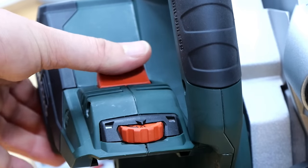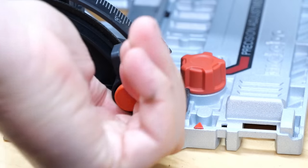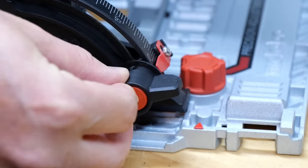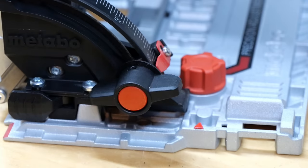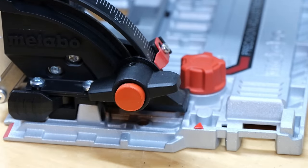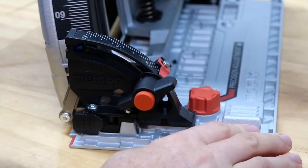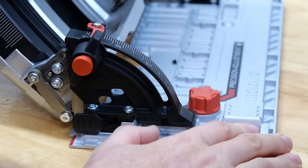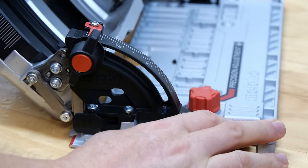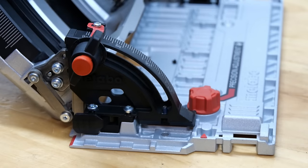This lever here is your battery release. It has a bevel knob at the back and the front. The front bevel knob also has a button. Push it in and you will drop to minus 1. Pop it back up. It will pop out and go back to 0 degrees. The same system applies for the maximum bevel. Put your saw up to 45, it will automatically stop. Push in the button, you can now go past to 46 degrees. Go back, the button will pop back out, back at 45.